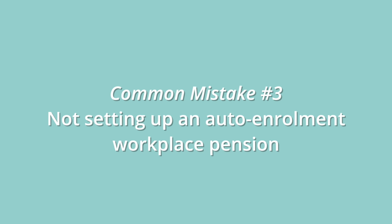The third mistake that we see is employers not setting up an auto-enrolment workplace pension. We have in our time come across employers that have said that they sorted out the auto-enrolment pension scheme, but in actual fact they hadn't, and they got into a spot of bother with the pensions regulator. If you employ at least one person, then you're an employer, and that means you've got certain legal duties that you must adhere to. If an employee works in the UK, they're between 22 and state pension age, and they earn more than 10k a year, looking at the 22 to 23 tax year, and they're not already in a suitable pension scheme, then they should be opted in to an auto-enrolment pension scheme.